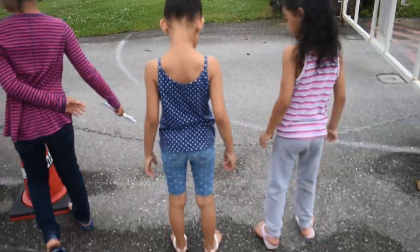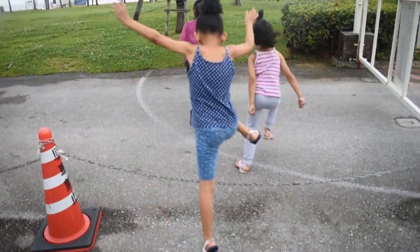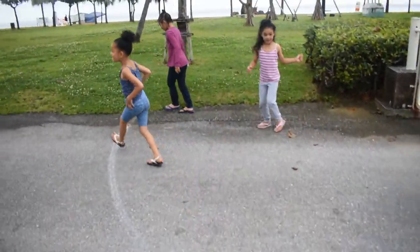Count with us. 1, 2, 3. We made it over the gate! Mama did too!